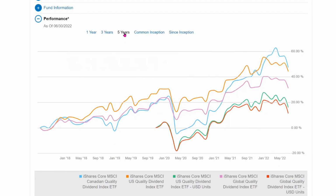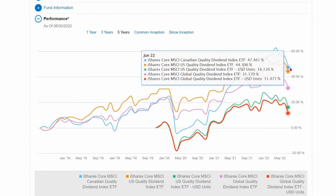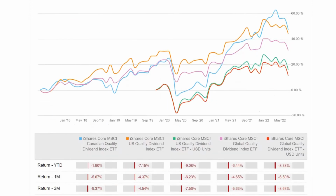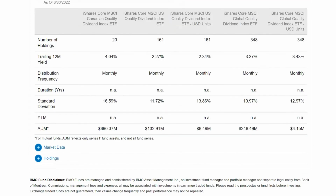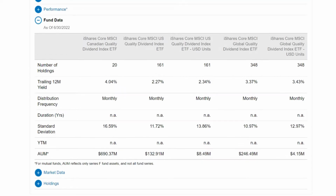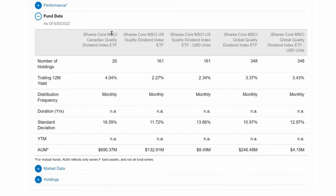If you select, for example, 5 years, the 5 year cumulative return for XDIV is hovering close to 47.5%. Next, we're going to take a look at the specifics of the fund data, how many holdings we have beneath each one of these index ETFs, and some other details. As for XDIV, you're looking at 20 holdings beneath that.